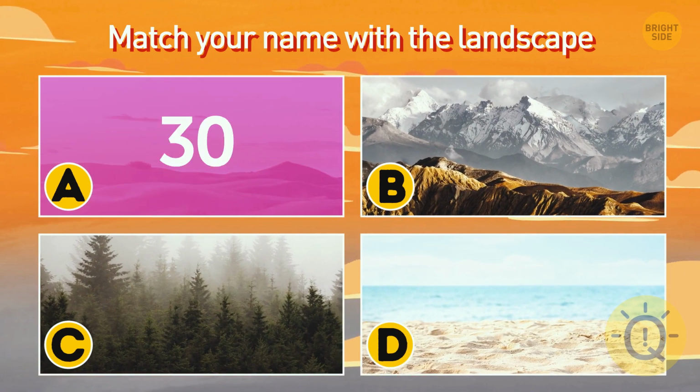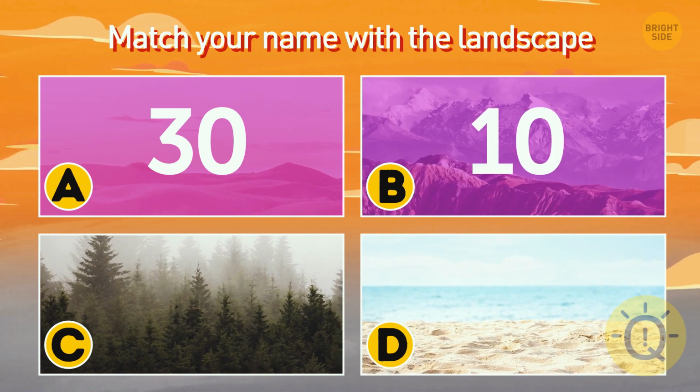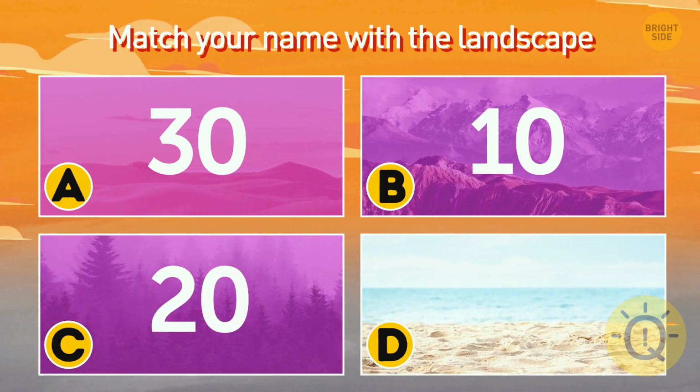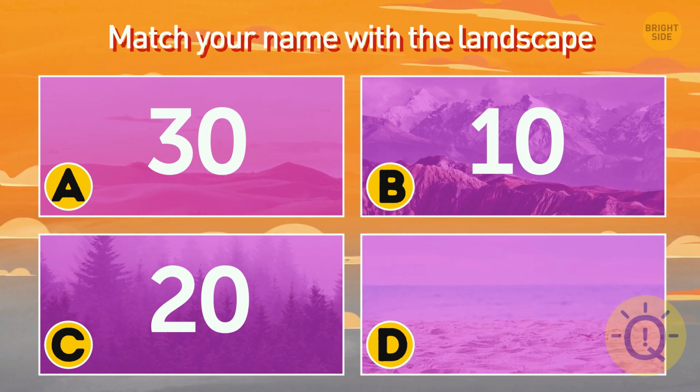Option A brings you 30 points. If you had B, add 10 points to your basket. Option C is worth 20 points. And in case you chose option D, give yourself 40 points.